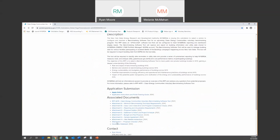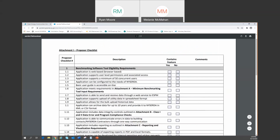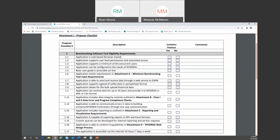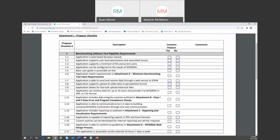And lastly, but not leastly, is attachment I. So this is the proposer checklist, and this is really important because these are all the different features that we're looking for from this benchmarking tool. And it's an easy checkbox, so if you check something yes, or if you check something no, you can write comments in here. It's a form fillable PDF, so if there's something that you can't support at this time, just provide comments as any alternative options that you might be able to provide. It's a 2-page sheet, but this is what we'll be using essentially to compare all proposals.